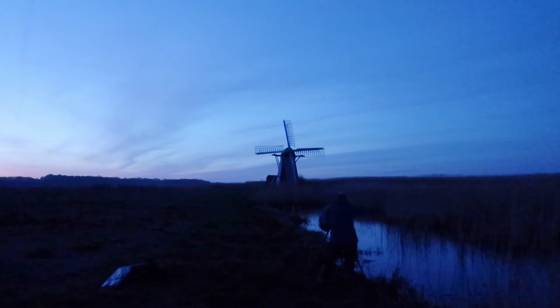Got the windmill sat nicely on the right hand third, and the sunrise is coming up in my left hand third, and I've got the horizon set on the bottom third. So compositionally it sits absolutely perfect. I'm using a Lee neutral density graduated filter, the hard edge grad, just to hold back the sky a little bit, and that'll get more and more difficult as the sun comes up.